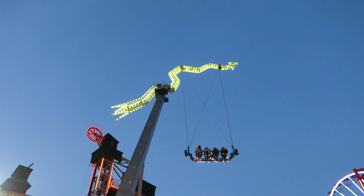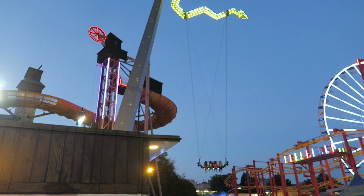But is the ride as crazy as it looks? Find out in this review of Tornado.